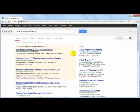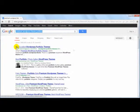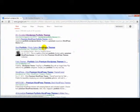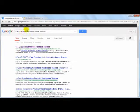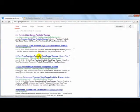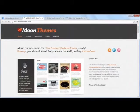So I want you to get in the mindset of thinking, what kind of WordPress theme do I need? So let's say, for example, that I have a bunch of products that I want to display and I need some sort of WordPress theme that can display my portfolio. So what I recommend that you do is search premium WordPress theme plus portfolio. And as you can see, it says 85 excellent WordPress portfolio themes. And what I would normally do, if you are on a budget, is you could always type in free premium WordPress theme portfolio. So you can look for free ones first before you look for the paid ones and see what's available.